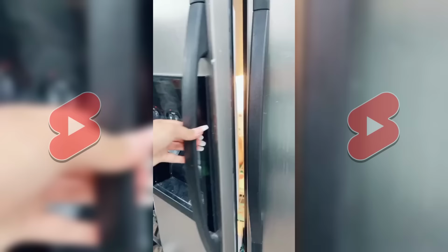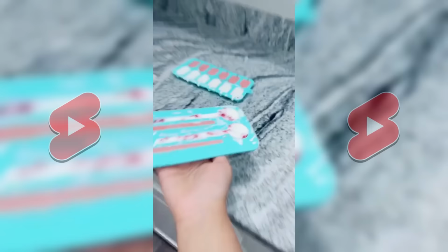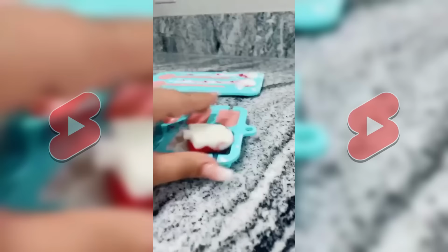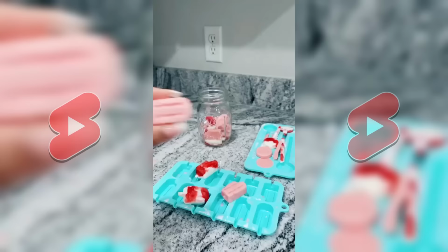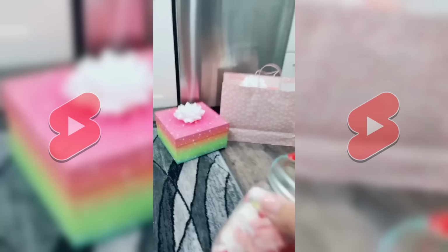This is us! Crazy! Part two, let's take him out of the freezer. I'm so excited. Oh my gosh. This is so cute. She's gonna love them. I'm gonna store them in a mason jar. These are the cutest dog treats I've ever seen. Just set everything up. Let's see if she likes her treats.